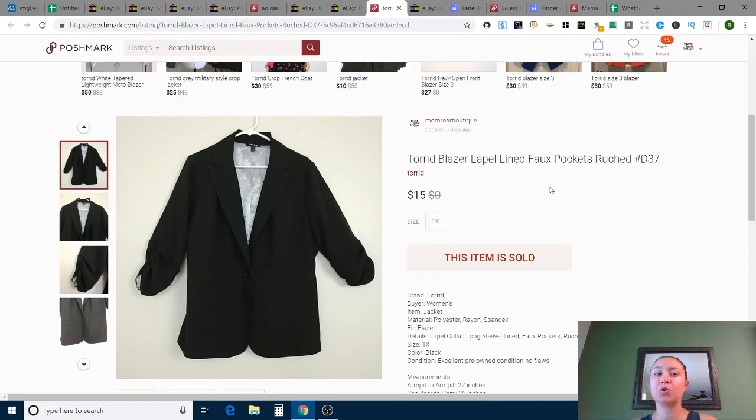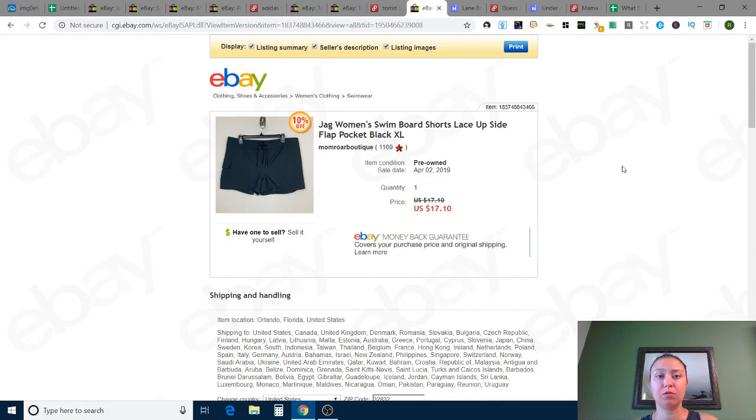I'm still sitting on some Torrid stuff, but I actually sold a couple Torrid things in the last few weeks. Some were less than 2 weeks, some weren't. And so Torrid is still something that I'll pick up. I still like Torrid.